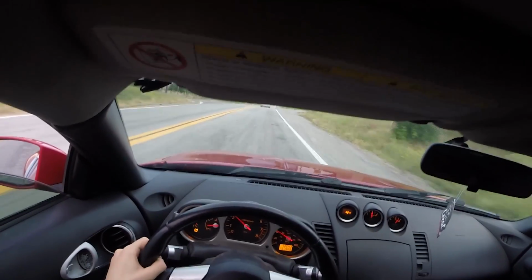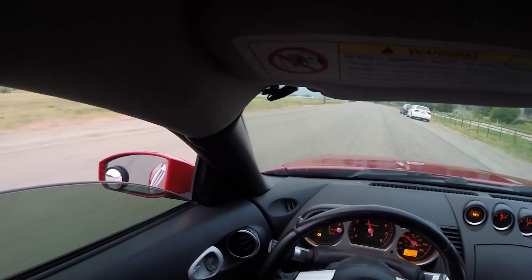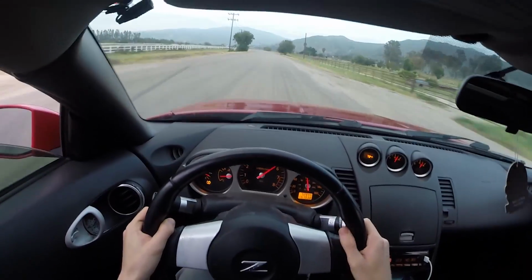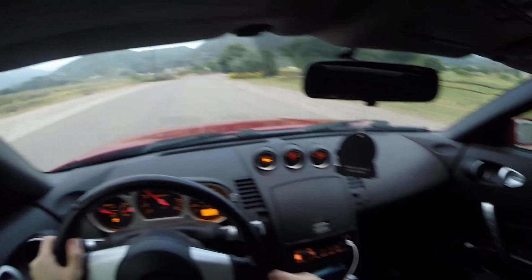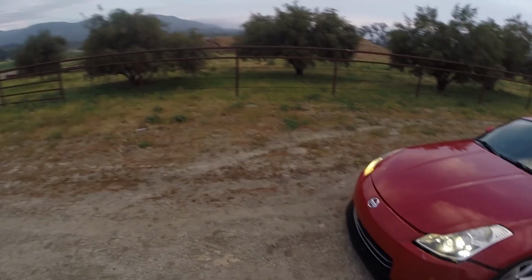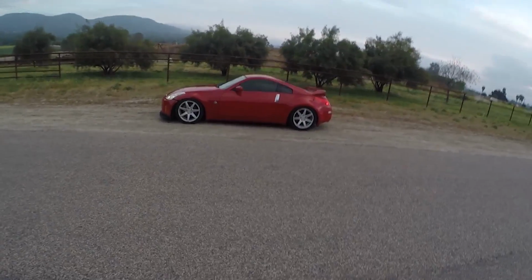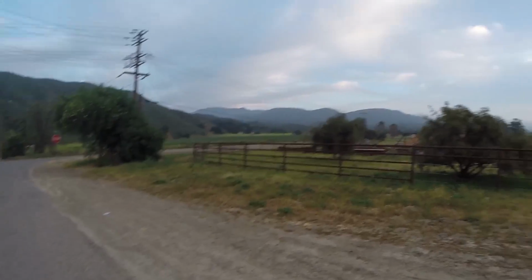Peeking through. I want to be behind this person, so we're going this way. Do not want to be behind them. Oh, God dang it. Let's appreciate this moment. Oh my goodness. Yes. My goodness. Dang, I gotta fix that. But just don't look at the front bumper right there, and it looks great. Wow. What a night.